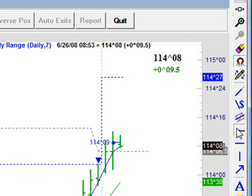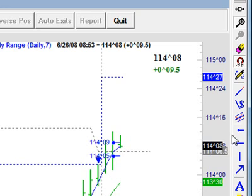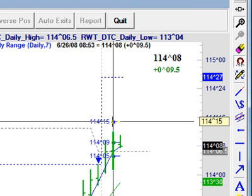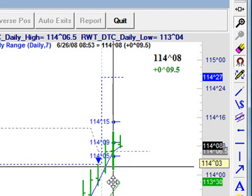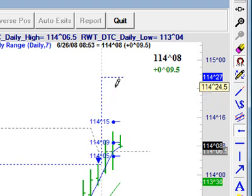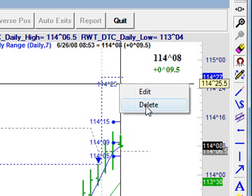Eastern time. My stop was at 114.05, which is a little below yesterday's high, or Thursday's high. My target on most of my contracts was 114.15, but I'm also thinking along the line, since we had not adjusted for the stocks being down 100, that we had a good shot to go up to the ADR. So I put this in the market. I put my bracket order in with limits. Let's move this out of the way here.